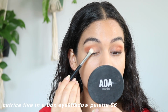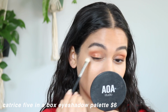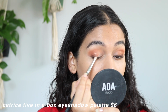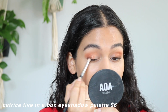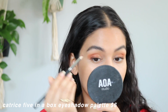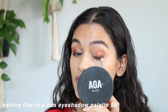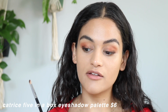Alright, so I'm picking up the shimmery shade again. I'm applying just a little bit on this outer corner and doing the same thing that I did on the other eye. I just wanted to have even steps, because sometimes if you don't do the same thing on the other eye, even if you make a mistake, it will look kind of strange. And this is my favorite type of look. I love a deep shade on the lash line, just kind of smudged. I think it's really pretty.